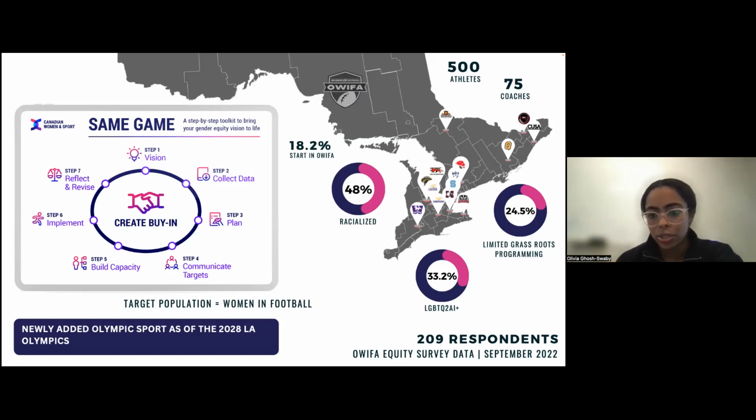So when we start taking on this equity vision and approach, there's a lot of things that we had to consider and think of. So the access point to this sport, it's a new one. It's just got added on as an Olympic sport for the 2028 LA Olympics, something that I'm extremely excited about. It's a new sport, so injuries are at play here, and what are the needs of this group? And so we wanted to first identify what our population looks like. So on the right of the screen here, we break this down more.